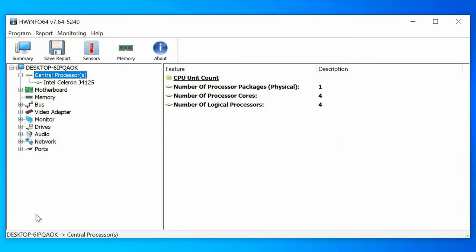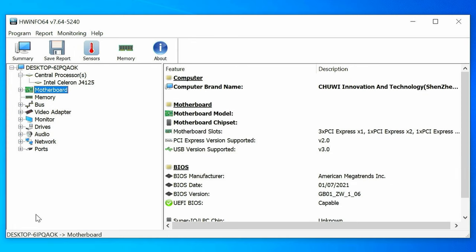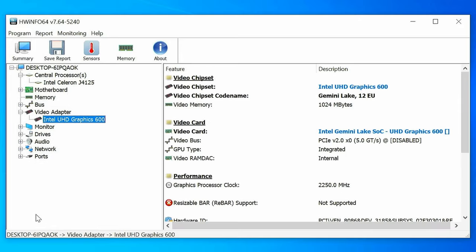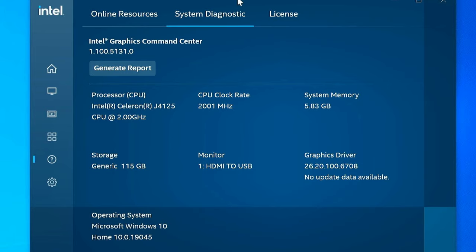But as the J4125 computers can't officially update to Windows 11, they've quickly lost relevance in the market. In today's video, we're going to check out 10 games running on the J4125. We've installed the latest Windows 10 patches, and also the latest drivers.